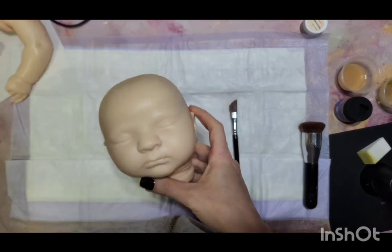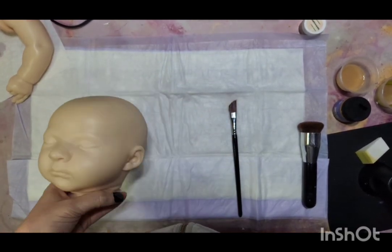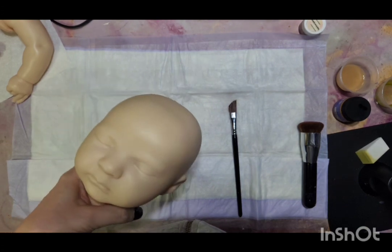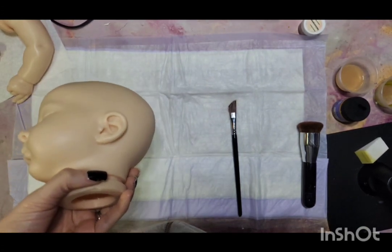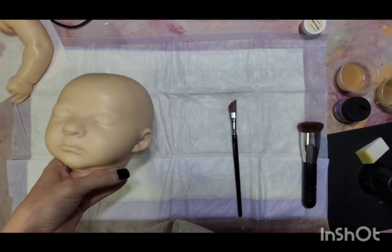So I've already washed and primed her. I did the first coat. I'm going to do more of an olive skin tone for her. So I did my sap green washes, and I'm going to work on the skin tone.